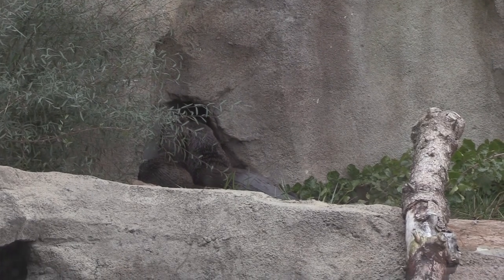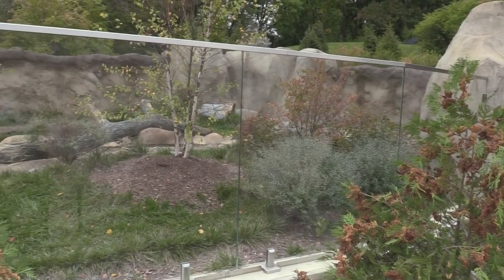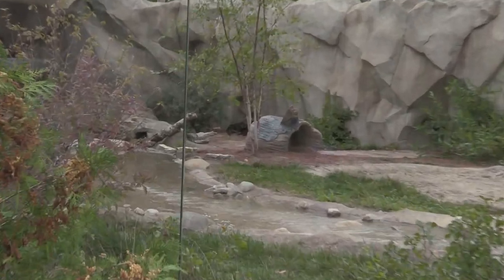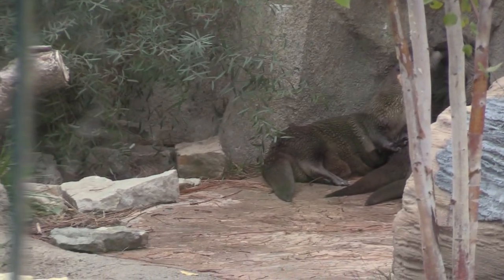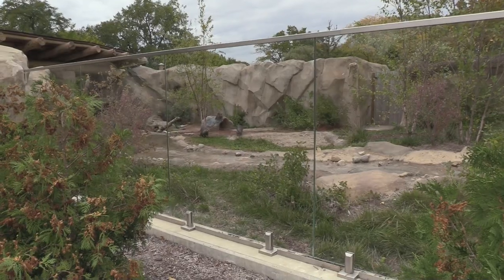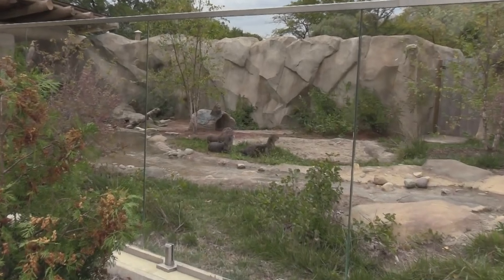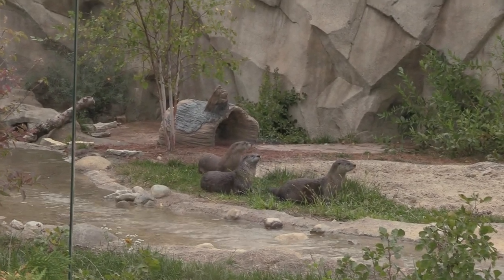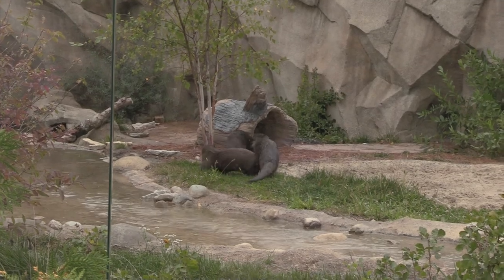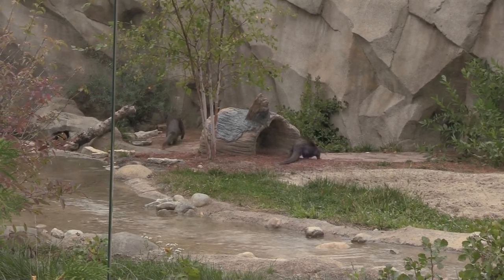Oh, they're by the door. I guess you want to go in. Show you more of their very nice habitat that they have. See them right by the door. Oh, they see me again. Very nice of them to accommodate me. Seems like the one is the leader of them, because he followed them over.